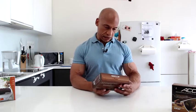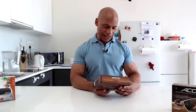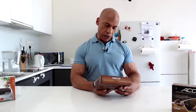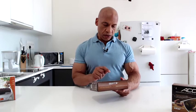Now, what is this? This is exercise bars with advanced technology that turns fat into fuel. Scientifically formulated to help improve lean muscle with regular exercise, support healthy weight control, boost energy levels. Now, this here is chocolate peanut butter crisp.